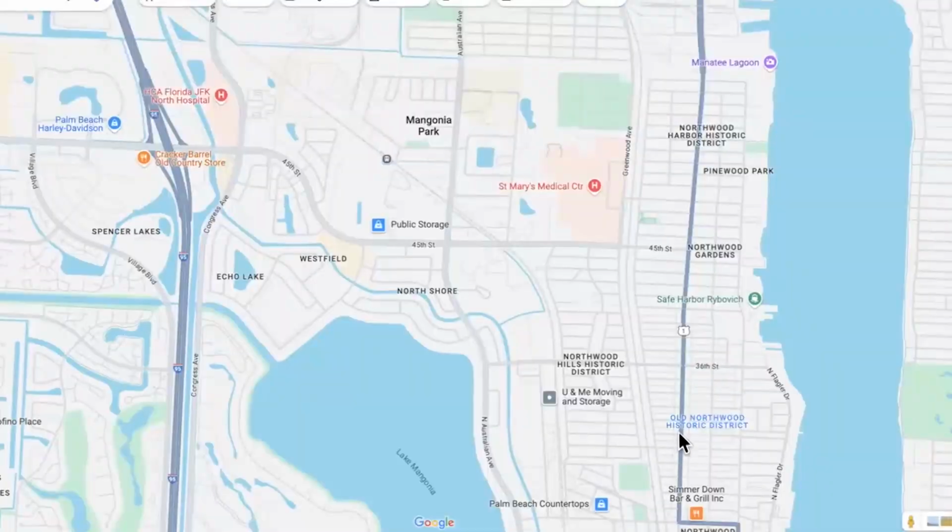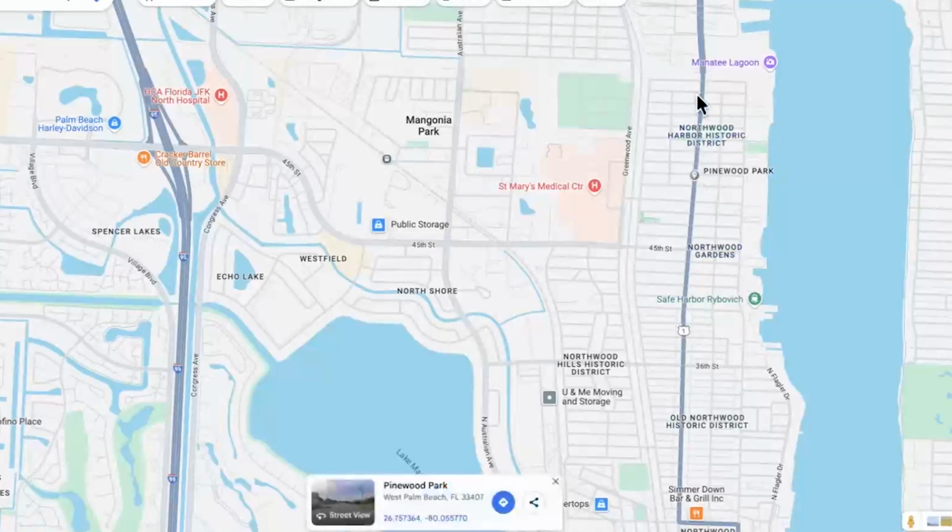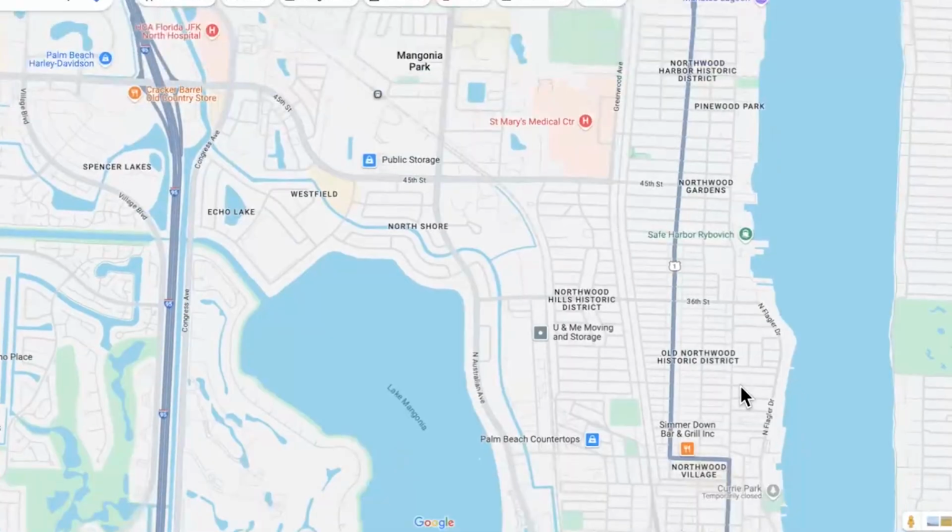And so I think that the city is paying attention to this area of US 1, and developers are very interested in this eastern side, obviously, because that's the draw. And so there's a lot of partnering going on. So we just talked about the old Northwood Village, and then we talked about Northwood Shores here.